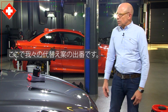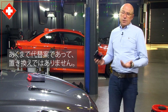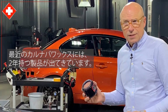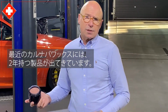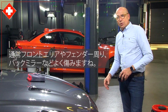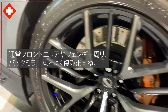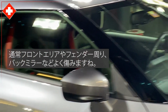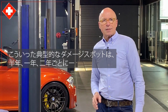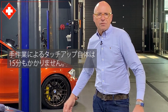This is the moment where we can show an alternative. It's not a replacement, it's an alternative. We have Carnauba waxes nowadays that can last 2 years. In addition, you can always top up the most used areas, which is the front, behind the wheel arches, and maybe the rear mirrors. These are typical spots where you can top up the wax easily after half a year, 1 year, 2 years. By hand, it takes 15 minutes and it's done.